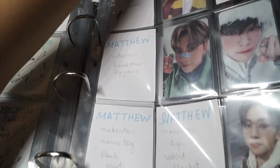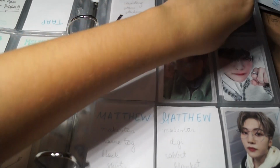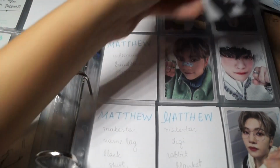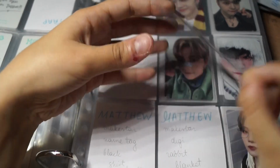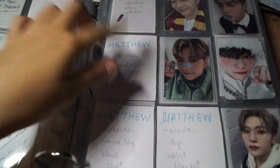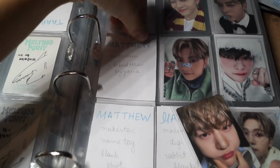And then let's get into Matthew. So some of these are still on the way. Some of them I am actually gonna get rid of and replace with other ones because I found all of his cards together, like a template of all of them together, and I really wanna curate my collection for him. This I don't have yet, but I do have this one. No, I do have this.